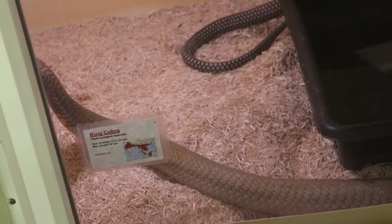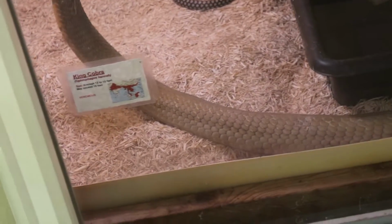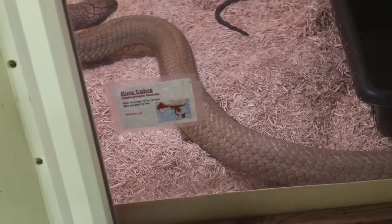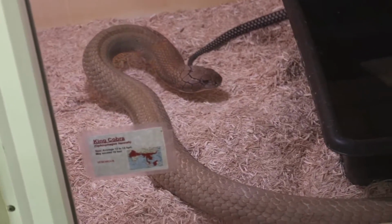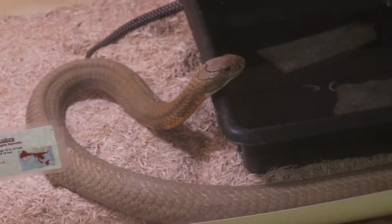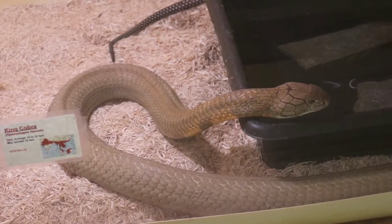But they're also extremely intelligent. They're one of the most intelligent snake species. As you can see here, he's smelling all kinds of different things, moving around his enclosure, exploring, and overall this is just a very cool snake to look at, and just really powerful.